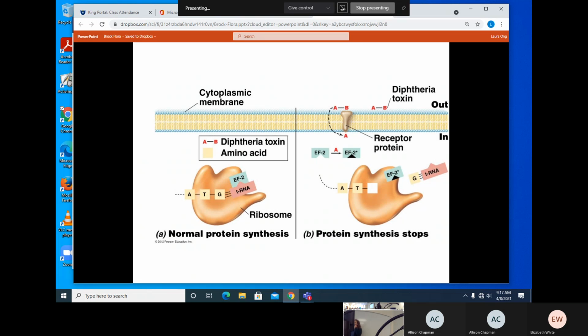Okay, so diphtheria toxin makes its way into the host cell and it binds with one of the elongation factors needed for translation. And it's stuck on there, and that elongation factor is basically going to halt the action of ribosomes in the host cell. So host cells that are around diphtheria toxins can't produce new proteins, and the host cells are therefore going to die.